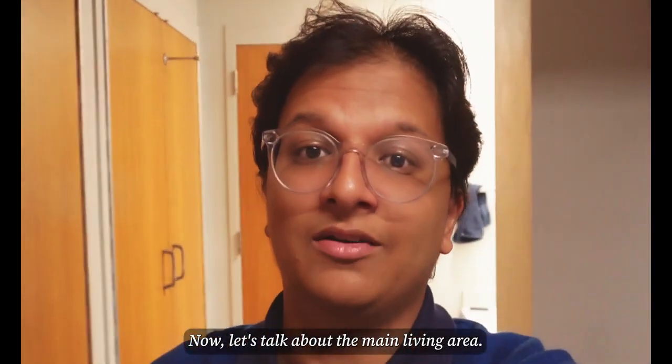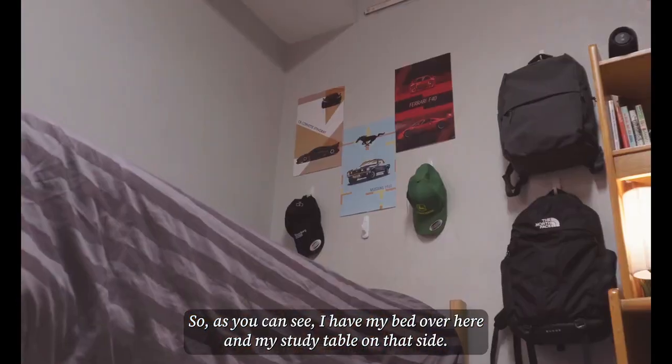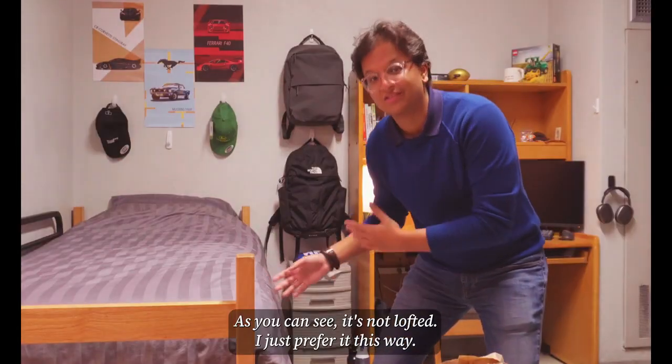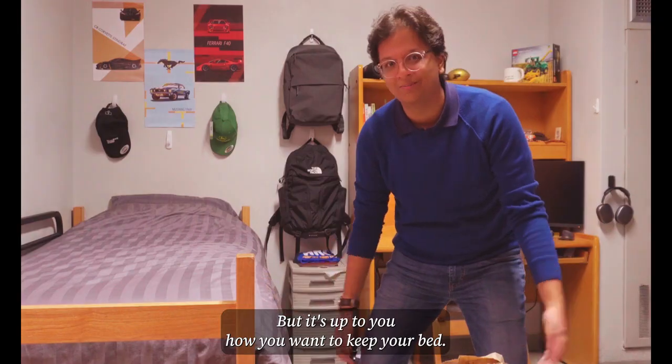Now let's talk about the main living area. As you can see, I have my bed over here and my study table on that side. My bed is down low. As you can see, it's not lofted. I just prefer it this way, but it's up to you how you want to keep your bed.